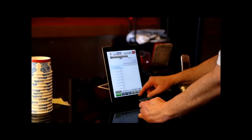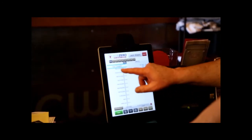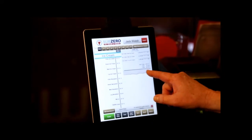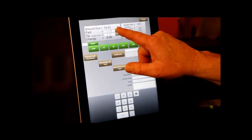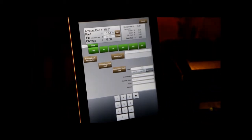Next, suppose that they want to add a tip to the credit card. So here we have an order here, and so $15.51. We put in the loyalty rewards already, and it's going to be paid with a credit card. We swipe the card.